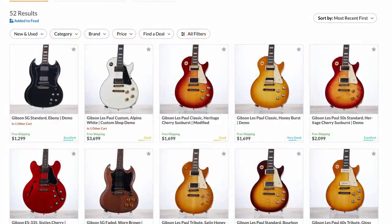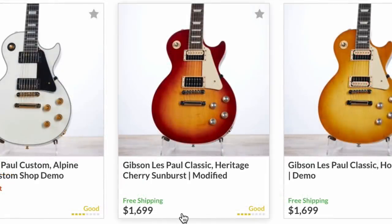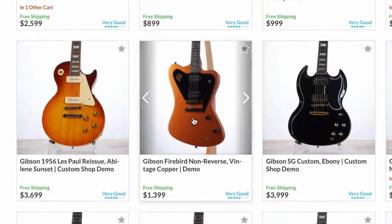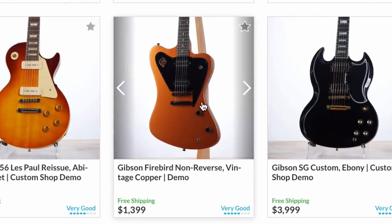So as of what is available today in recording this, we have a Les Paul Custom for $3,699. Looks like a Les Paul Classic at $300 off, but nothing that really catches my eye. Until we get to this. Huh? Look at all these other photos. And then now look at this one. Something's not quite right there.